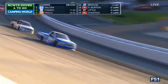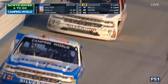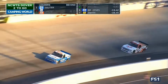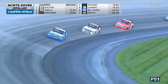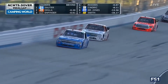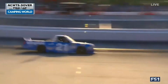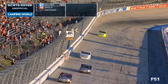Sauter and Grala, 3 to go when they cross the line. Johnny Sauter trying to get his first win of the season, trying to hold off his teammate. Sauter through 3 and 4 with Kaz Grala still just 2/10. One more. Less than a mile away. What an outstanding job Johnny Sauter, Joe Shear, and that entire team have done to get to this point. Johnny Sauter is going to do it. The defending series champ. Sauter is going to get his first win of the season. He tames the monster at Dover.